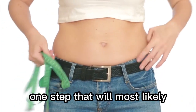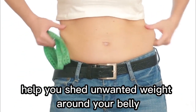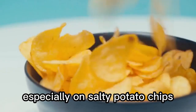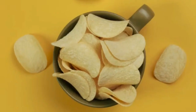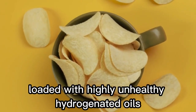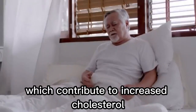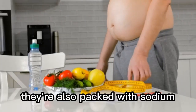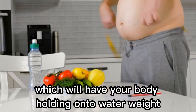Number 2. Potato chips. One step that will most likely help you shed unwanted weight around your belly is cutting out unhealthy snacking, especially on salty potato chips. Not only are salty snacks like chips loaded with highly unhealthy hydrogenated oils, which contribute to increased cholesterol and heart disease, they're also packed with sodium, which will have your body holding onto water weight.